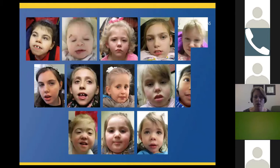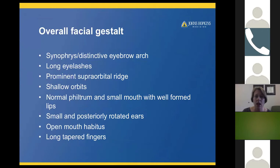The overall conclusion is that we did feel that there was an overall gestalt in terms of the appearance of the girls, in terms of ways they look similar to each other. What we described is the distinctive eyebrow arch, them tending to have long eyelashes, and then prominent supraorbital ridges, somewhat shallow orbits, tending to have a normal philtrum, which is the area between the nose and the upper lip, which tends to be longer and smoother in CdLS. In contrast to classical CdLS, they tended to have a small mouth and well-formed lips. You can't appreciate it from the pictures, but many of the girls had somewhat low set, small, and posteriorly rotated ears and tended to have long tapered fingers.